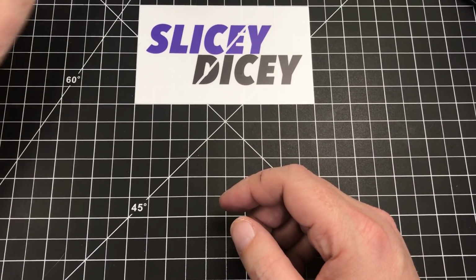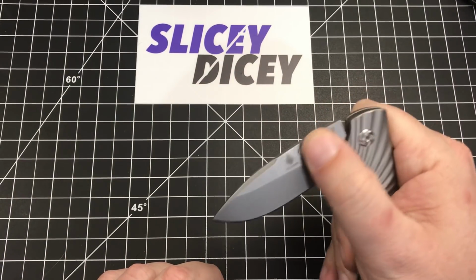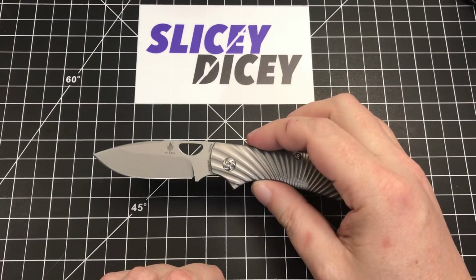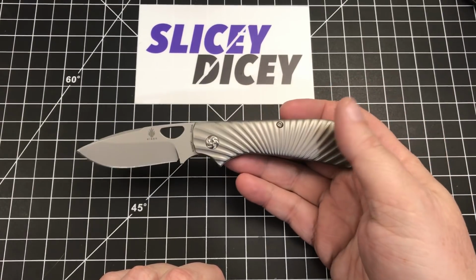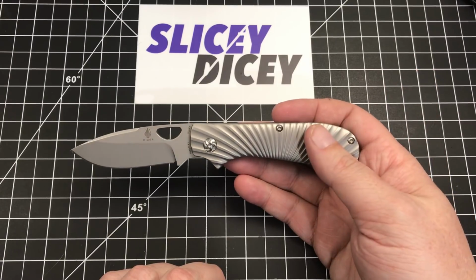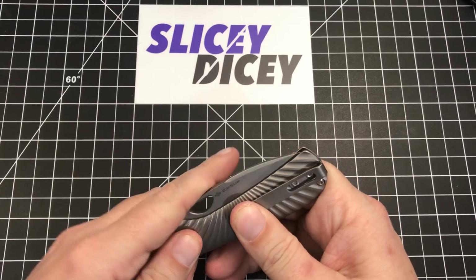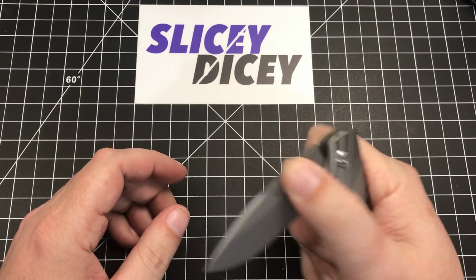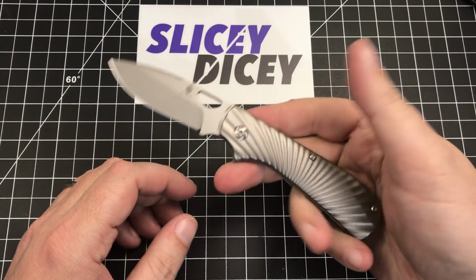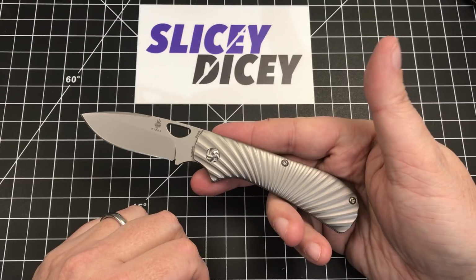Next up, which one do we want to do? Oh, the Kaiser Zip Slip. Also a fairly new addition to the collection, one-hand open slip joint. I just love the design and the concept of this. I've been carrying it a whole lot. It's just an S35VN titanium slip joint, works really well. The ergonomics on it are just great. That one-hand open thing is just cool. Legal everywhere. This has become kind of my default gentleman's kind of knife.